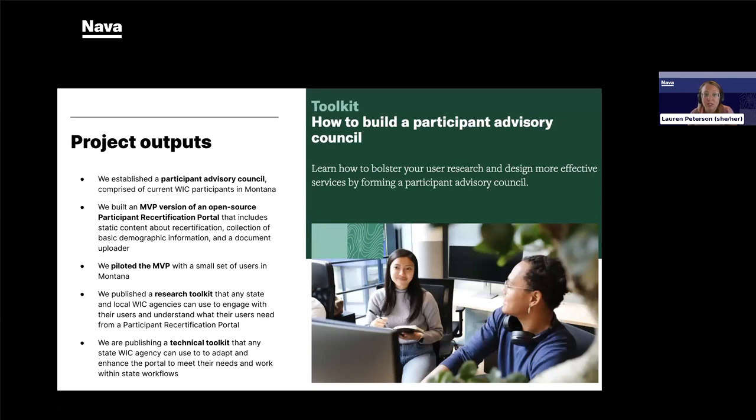And tangibly, what this looks like in terms of what we did were the outputs that you see on the screen. We established a participant advisory council, which we spoke about in our previous demo day in February. We built a minimum viable product version of an open source participant recertification portal that includes static content about recertification and some other elements you'll see later in the demonstration. We piloted this recertification portal alongside the staff experience with a small set of users in Montana.